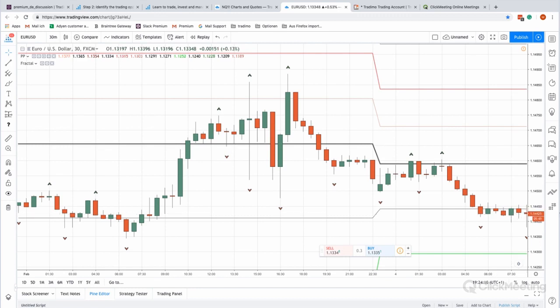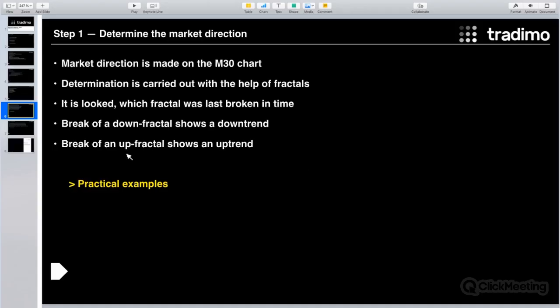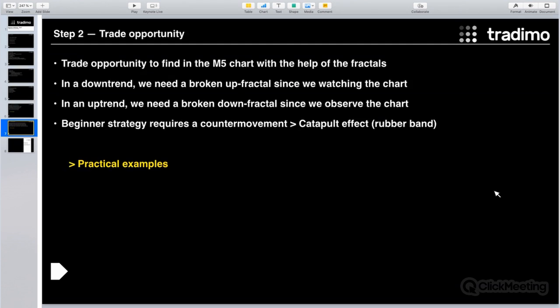Okay, so this seems pretty clear to all of you. Oh no, this was not the right one. So here. We can go further to the second step of the beginner strategy. The second step is again all about the fractals, but we are switching to the 5-minute chart, from the 30-minute chart, because all the trades in the beginner strategy were made in the 5-minute chart. We determine the market direction in a bigger time frame, the 30-minute chart. And then we switch to the 5-minute chart because we want to use this information about the market direction in a lower time frame.